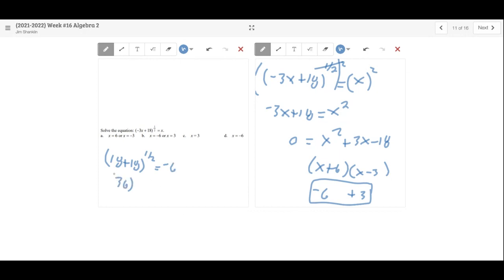Because that's going to be 36 to the 1/2, which is going to be 6. 6 does not equal negative 6. Does not work. So we're going to cross that one off.